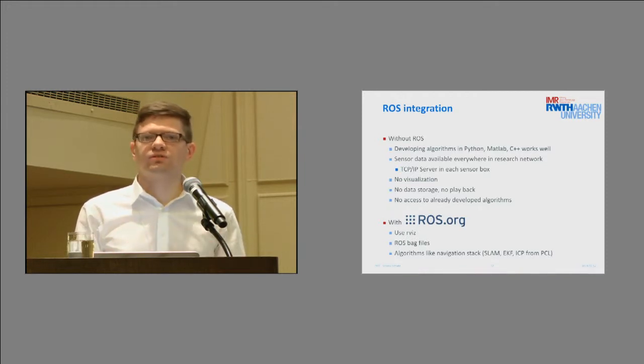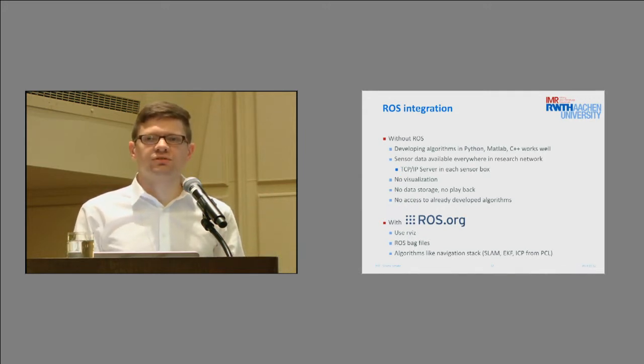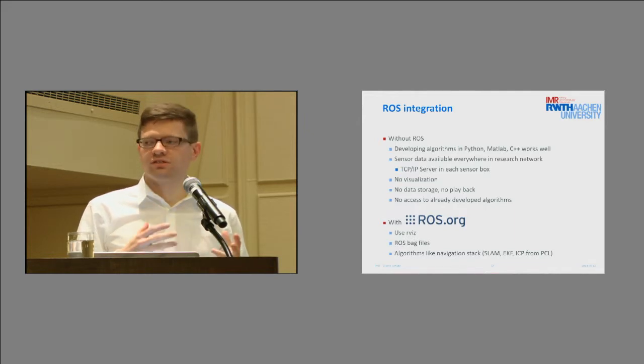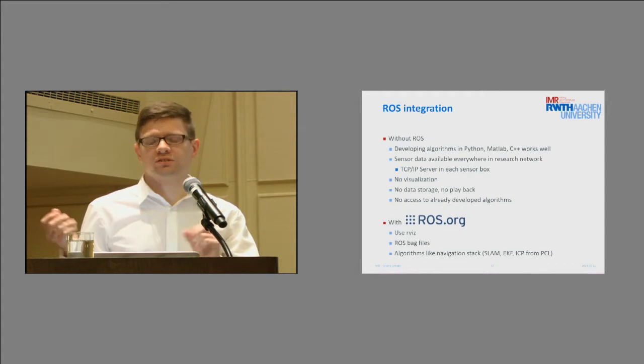So our task was to ROSify all our sensors, and of course, if you go to higher level tasks, we wanted to use already developed algorithms like the SLAM algorithm or the extended Kalman filter from ROS. So it was worth the effort to change from our own system to a ROS system.